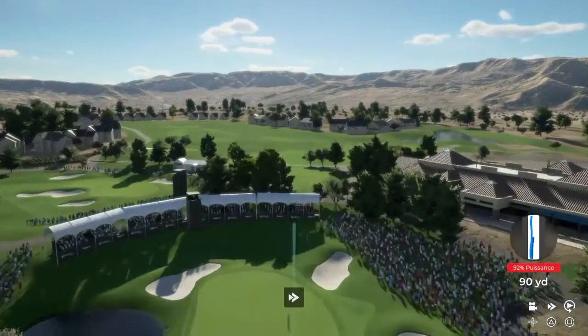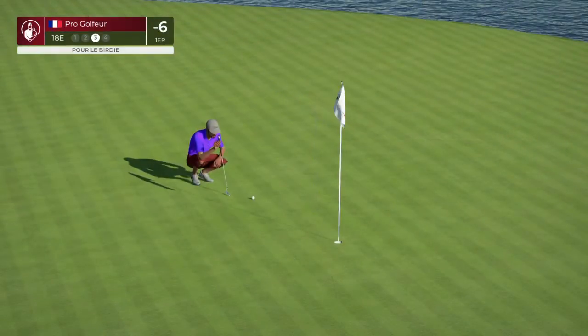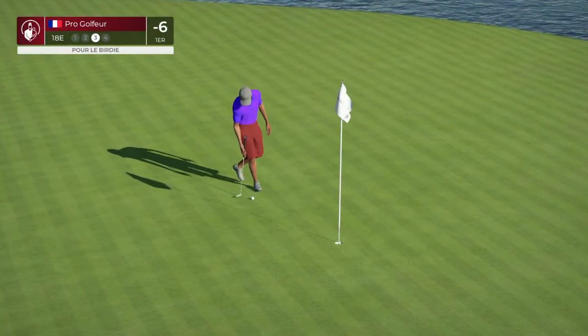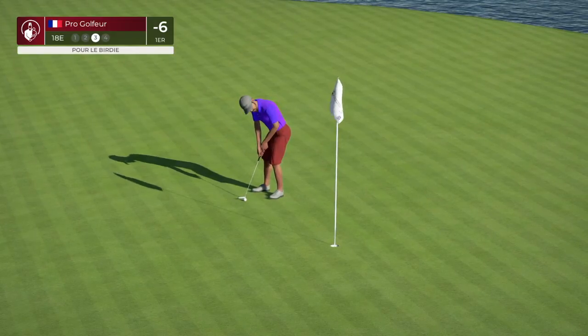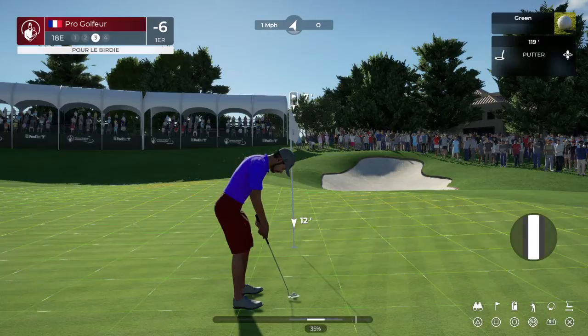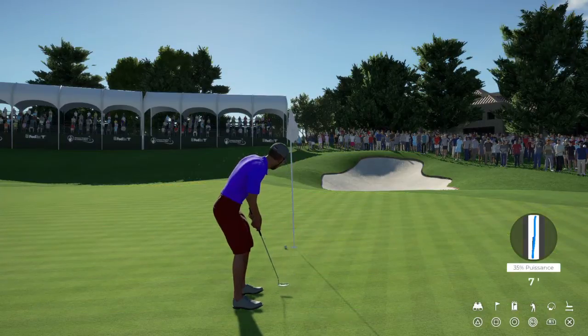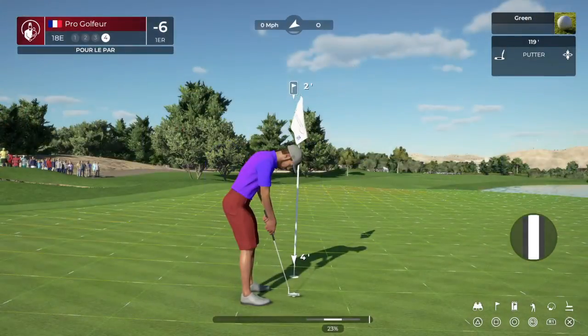Going with the 8-iron here. That's a lovely shot here at the 18th and a chance for birdie at the last. Lining up here for a chance to win the tournament. What a putt to make. Oh, so close. This putt is for a score of 65.